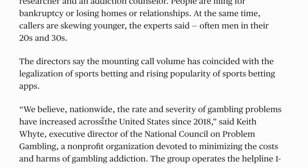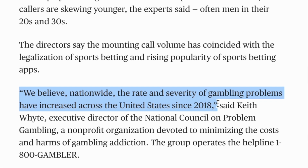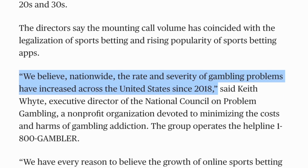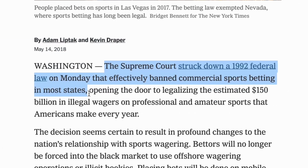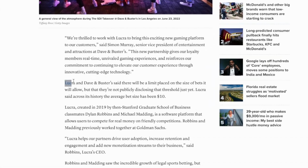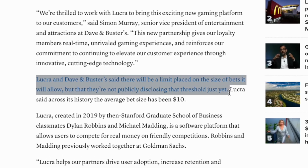And in the 38 states plus DC that have legal sports betting today, the executive director of the National Council on Problem Gambling told National Broadcasting Company news website that they believe nationwide the rate and severity of gambling problems have increased since 2018, the year the Supreme Court struck down an old law that banned commercial sports betting in several states. Consumer News and Business Channel website observes that Dave & Buster's has yet to reveal the max limit on a wager that'll be allowed in something like a game of skee-ball.